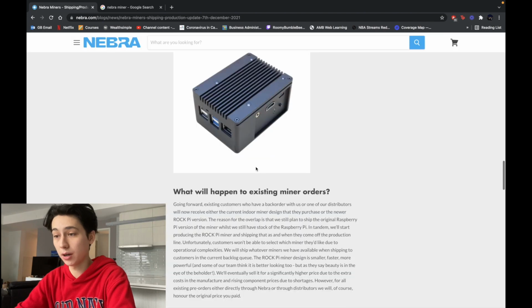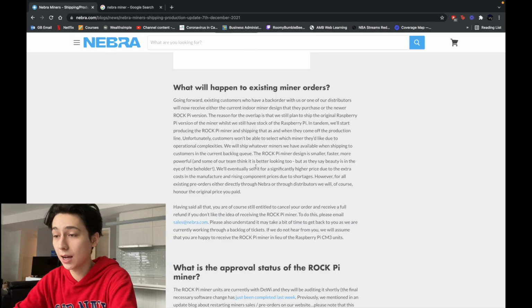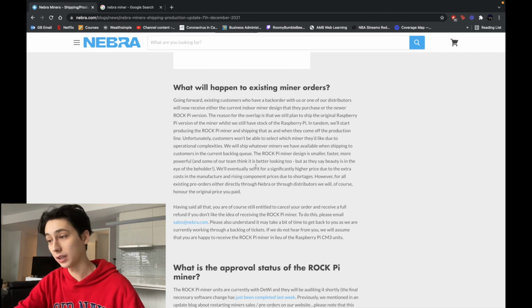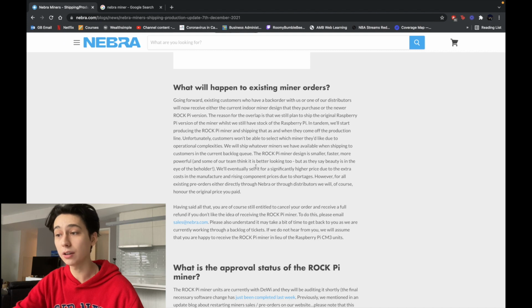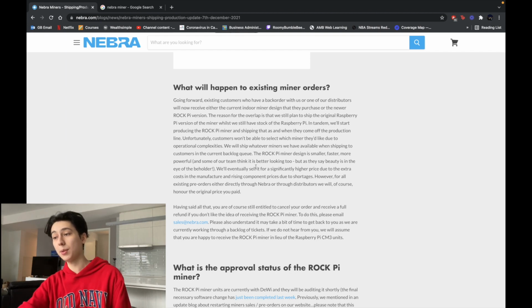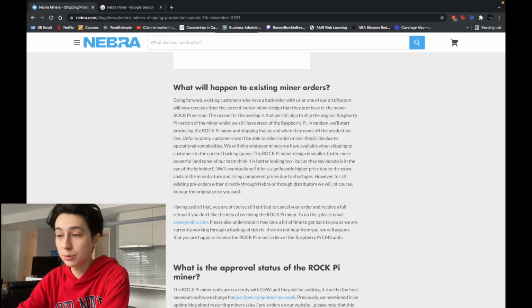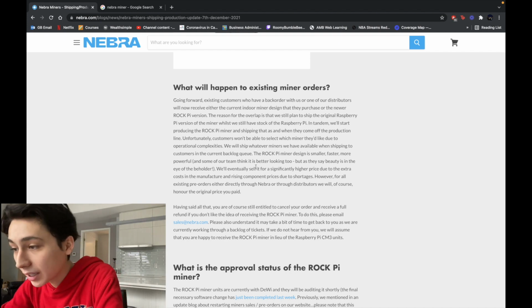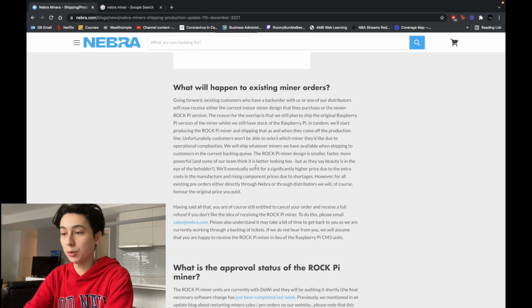Okay, so what will happen to existing miner orders? This is what I'm sure you're interested in if you have already ordered one like myself, or you're planning on ordering one. Going forward, existing customers who have a back order with one of our distributors will now receive either the current indoor miner design that they purchased or the new Rock Pi version. The reason for the overlap is that we still plan to ship the original Raspberry Pi version of the miners whilst we still have stock of the Raspberry Pi. In tandem, we'll start producing the Rock Pi miners and shipping them as and when they come off the production line.